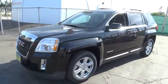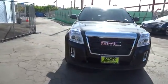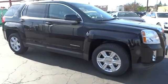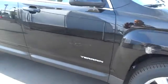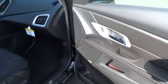The 2014 Terrain. The GMC Terrain combines the benefits of a crossover with the style and functionality of an SUV. Terrain offers uncompromised capability, a balanced stance, and a commanding view of the road, letting occupants enjoy a confident driving experience. And an EPA estimated 32 highway MPG is not bad either, and is priced below $35,000. This vehicle has less than 100 miles.